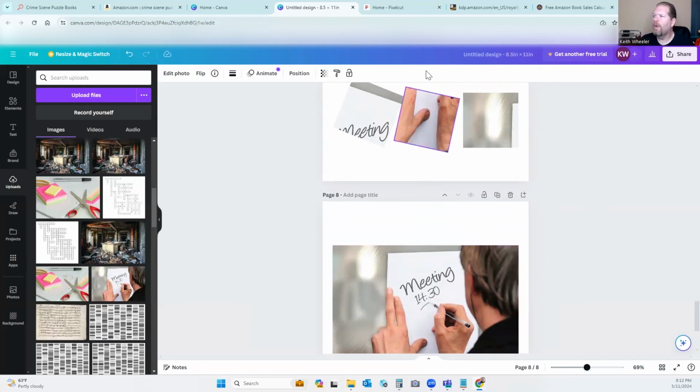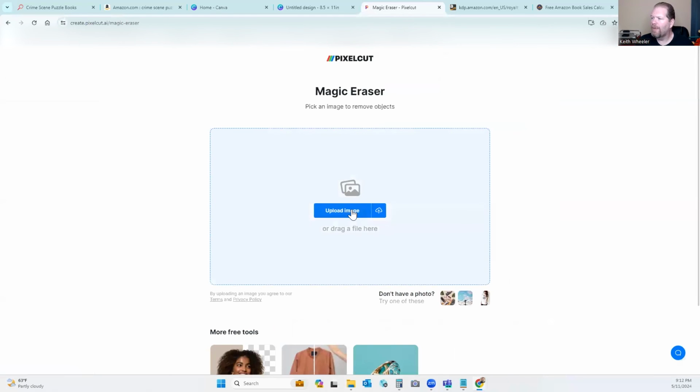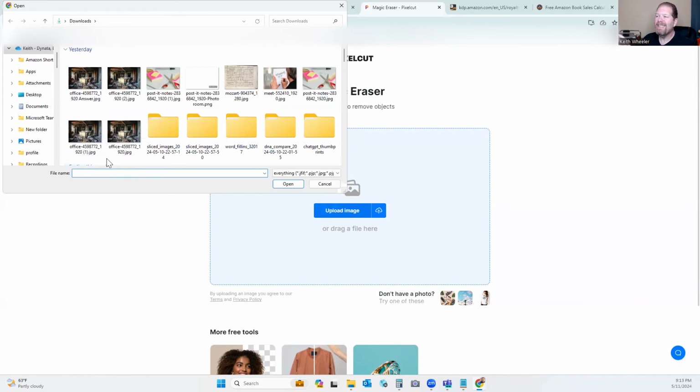Now let me show you real quick how to use Pixelcut. Super easy. Like I said, I used the free version of it. Didn't even sign in. I'm just going to go into Magic Eraser. That's what we want. Upload an image. So I'm going to show you how easy it is to use, even with something as complex as that burnt scene, the burnt office space.